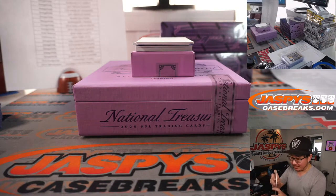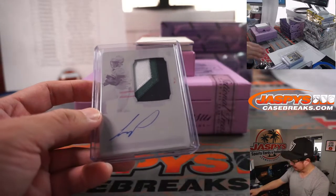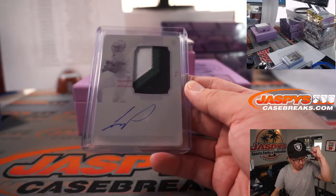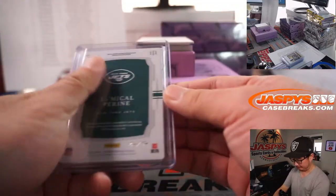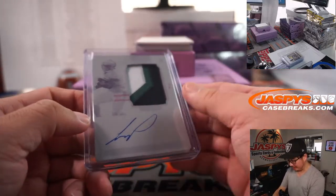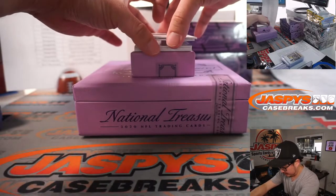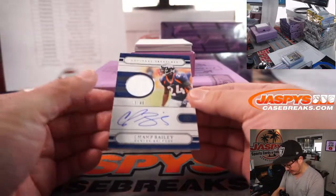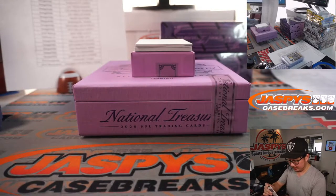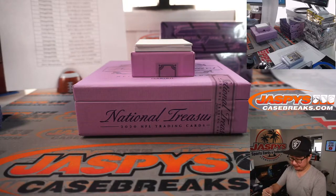And out of fives and under, Anthony. Get the train whistle. All aboard the Big Hit Express. Woo-woop. Nice. Nice on-plate autograph, too. /49, jersey and autograph, Champ Bailey. Denver 8 is going to be for Colin.